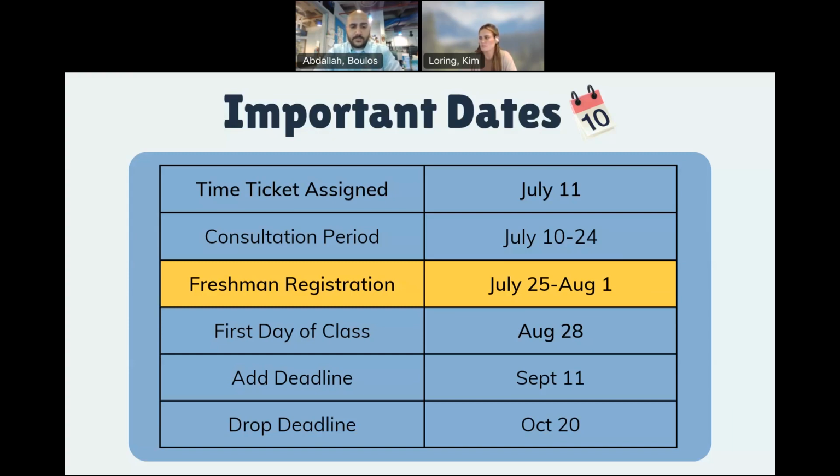Probably the biggest date on this list right here is the first day of class, August 28th. You will have 2 weeks to make any adjustments to your schedule. So if you needed to add a course, you'll only be able to do that until September 11th. And then if you feel like you have a little bit too much on your plate, or if you want to go in a different direction, you're able to drop courses. The drop deadline is on October 20th.